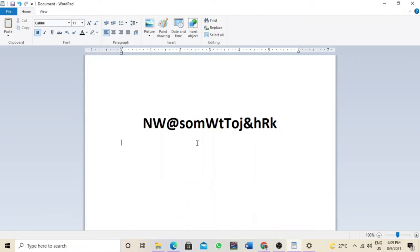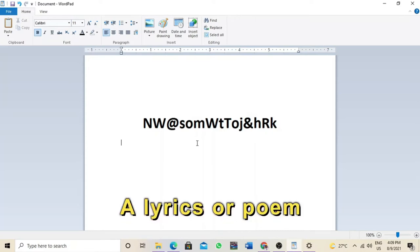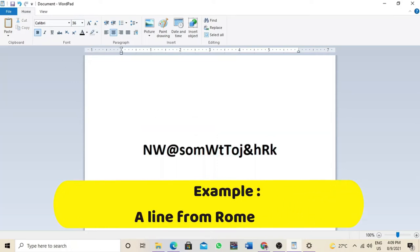A secure password can be created by looking at a line from a song, lyrics, or a poem, or a story that you have read before. For example, this particular password I have on the screen was created from a line of a poem, Romeo and Juliet by Shakespeare. I'm going to type the line for you to see.